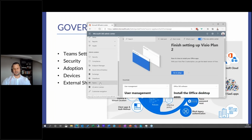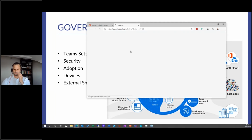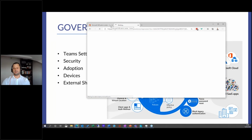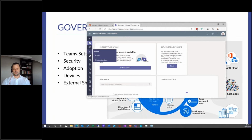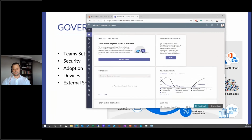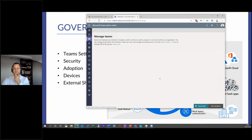So governance is an important piece. So there's a lot of stuff that we need to consider as part of Teams. So I would really recommend as an organization, if you've already deployed Teams and you haven't done this, then I would recommend you take some time and go through the Teams admin center. So when we go to the admin center of Office 365, down the left-hand side, I have one here called Teams.